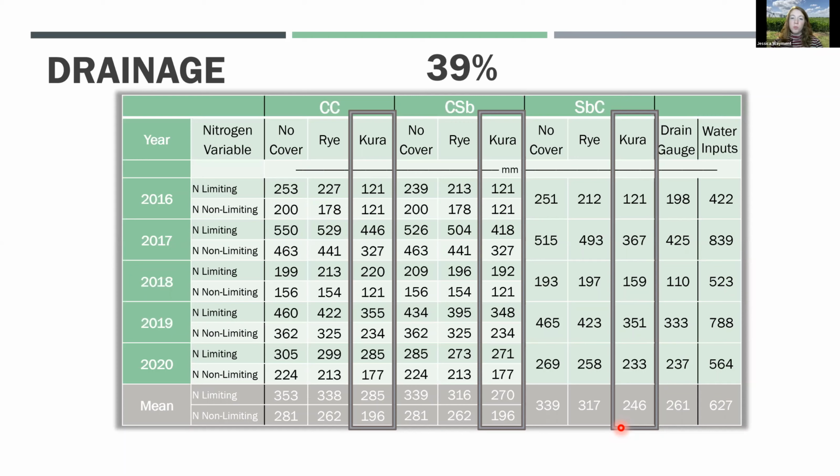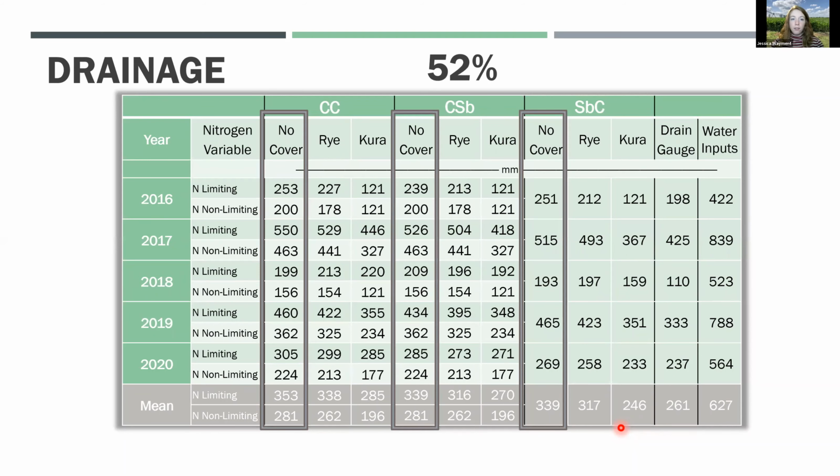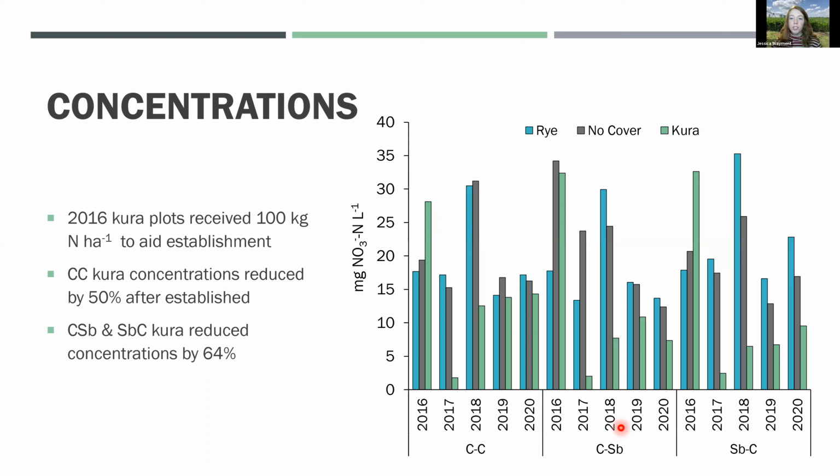So water inputs include precipitation and irrigation, while rye reduced drainage by 49%, and then no cover reduced it by 52%. And so we can see that both Kura and rye are adequate in reducing water being drained from the soil compared to not having any cover at all. And so now we'll move to concentrations.